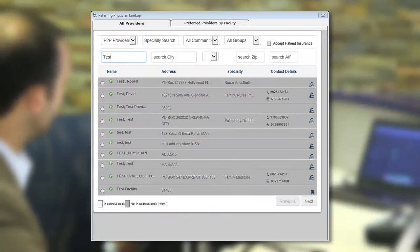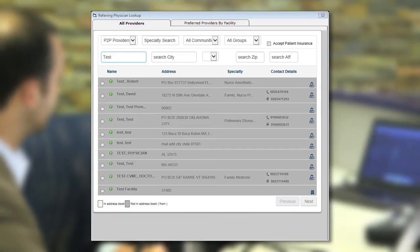We do have some tips for doing that. The new address book that's available when you're sending a referral in eClinicalWorks version 10 makes it really easy for you to find P2P providers. So you can look in your state and city and see which providers around you are using P2P and send it to those providers.